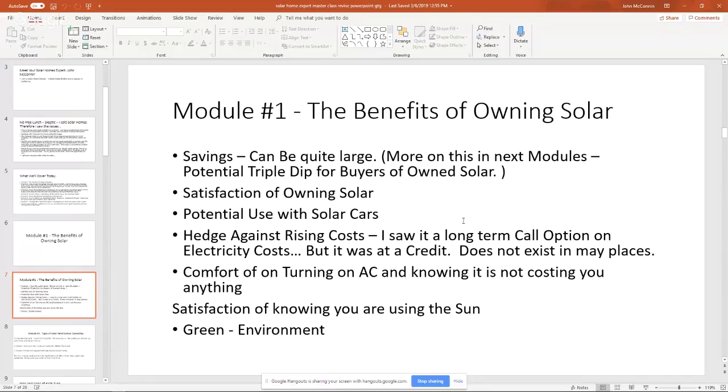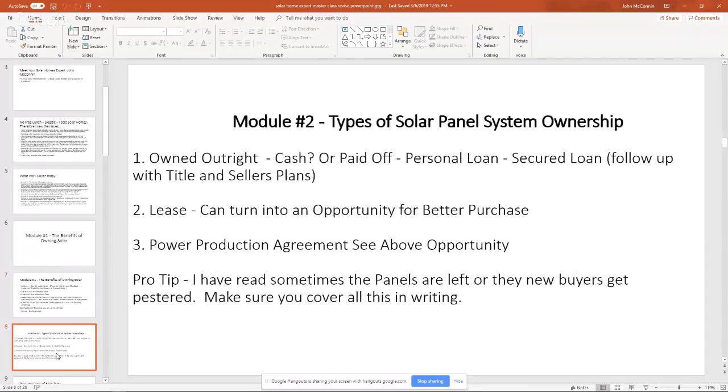So anywhere where there's enough homes for sale with solar panels on them, I think it's almost a no-brainer to consider them, if you're willing to do a little bit of work, or have your solar home expert do a little work. Okay.